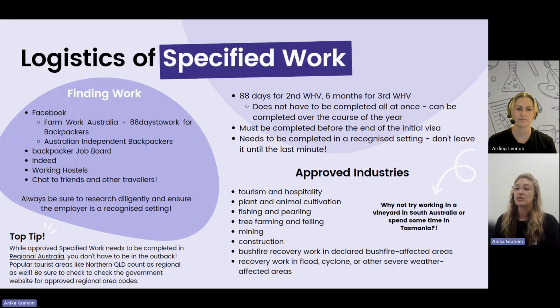Another way to find work is to go directly to a working hostel. So in certain parts of the country, you can find hostels that cater to supporting people looking for that regional work. They can connect you with local farms or other recognized settings, and then you can go from there. So that's a good way to meet others traveling too and have a bit of a community around you.